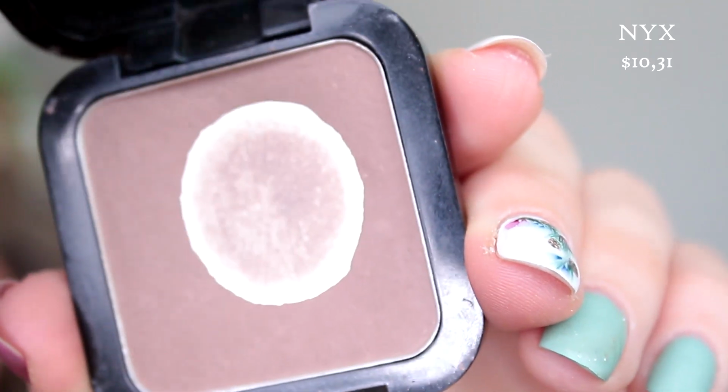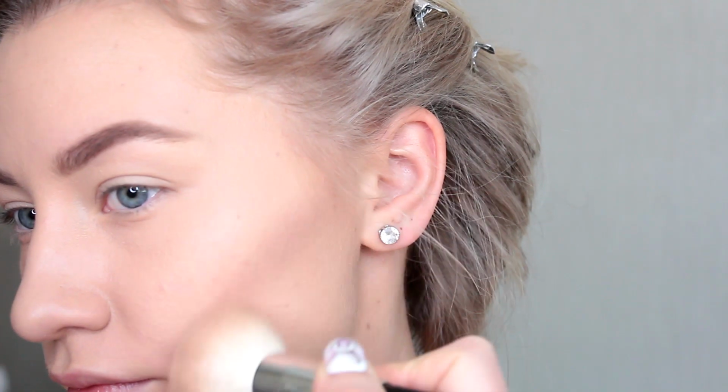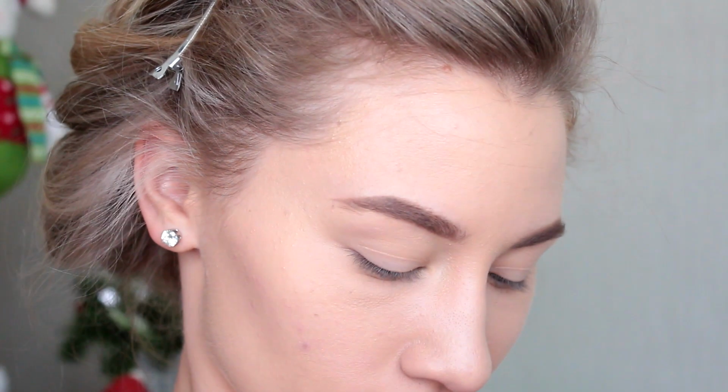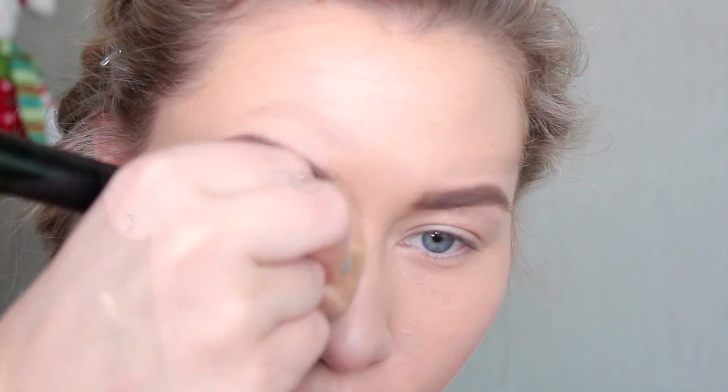I'm going to contour my face with NYX Sculptor in cold brown shade. I made it under my cheekbones where natural shadow is. And visually my cheekbones become sharper and raised. And I make my nose visually smaller by contouring the tip of my nose and down the bridge of my nose.